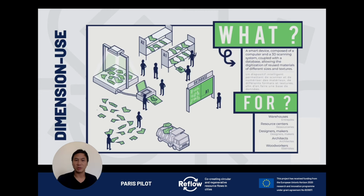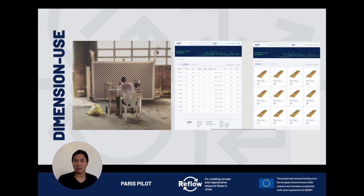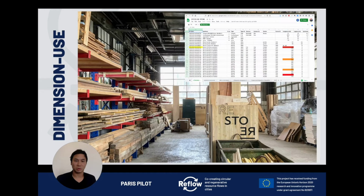that actually help to reveal the different scenarios. So the first one is the dimension use. It's a 3D scanner that characterizes elements from the construction site, because all reused materials are different. And so creating a database needs tools that help characterize the dimensions of the elements. It was developed by WOW Architectures in partnership with Five City Grand Paris. The elements are scanned, then stored in the database and accessible from the website. This tool was also developed at Restore, a storage in the north of Paris at Saint-Denis. And during these 3 years, we experimented to create this database with the storage of the Restore.